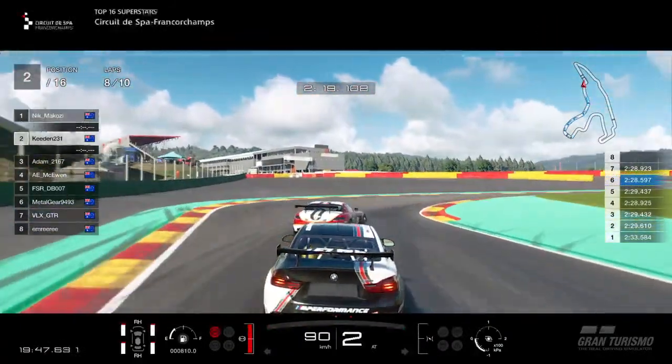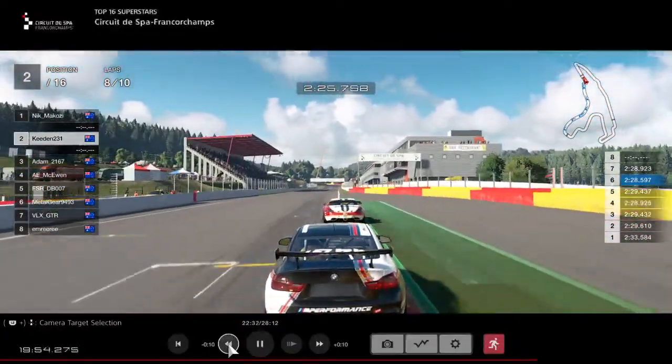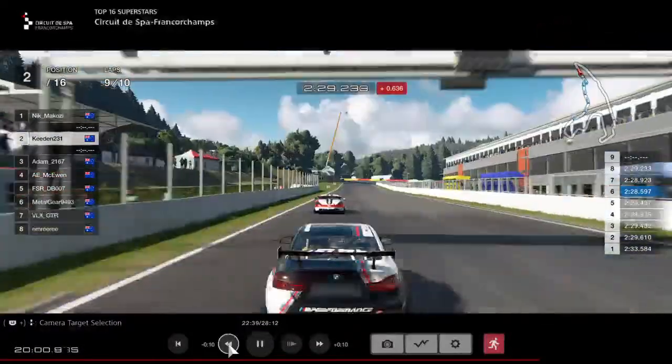Yeah, that's the thing. I actually went right, and the moment I got in front of Keaton, I started braking. And then I started turning into the corner under braking because he wasn't going to the right. And that's allowed.